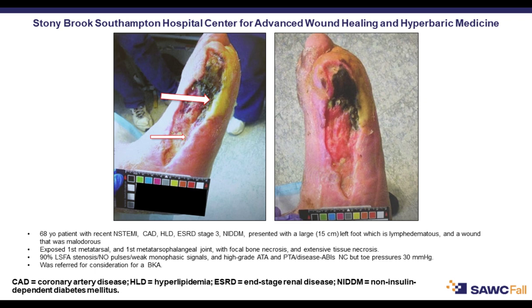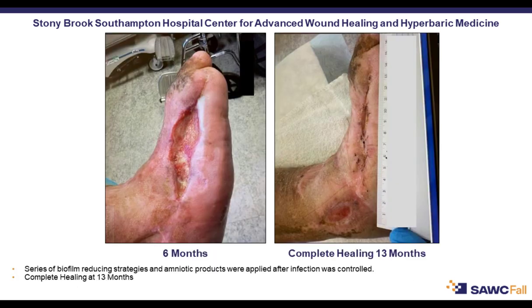So eventually the patient went on dialysis, and as soon as he went on dialysis, I started fixing some of his arteries that were clogged. You can see here multiple areas of necrosis. The first metatarsophalangeal joint is black, tissue necrosis, and it took me a year plus to finally heal it.